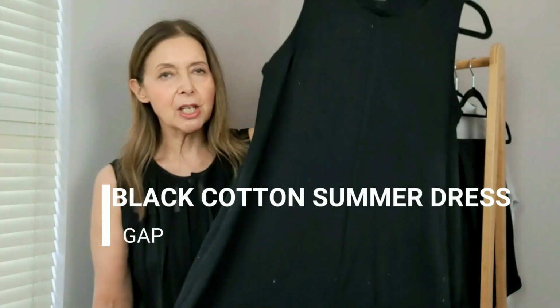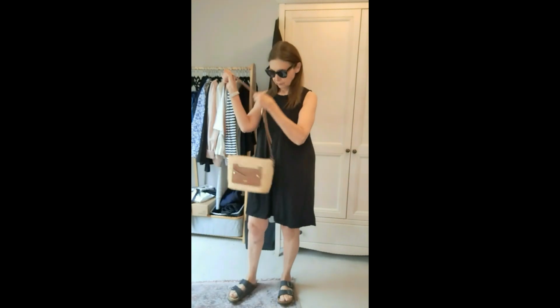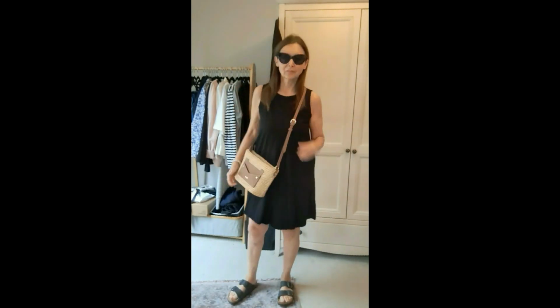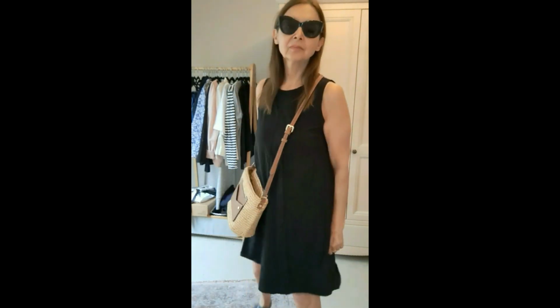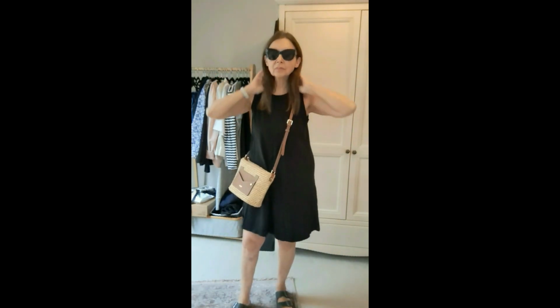But this dress I bought last year from Gap, and it's just a t-shirt dress, that's all it is. Sorry, it's got a few little bits on it. But it's incredibly comfortable, and I think you can really dress this up if you want to. But most of the time I'm just going to probably pop it over my swimsuit if I'm by the beach or hanging around the house or in the garden. It's a nice length. I think it's not too short, which I don't really like.